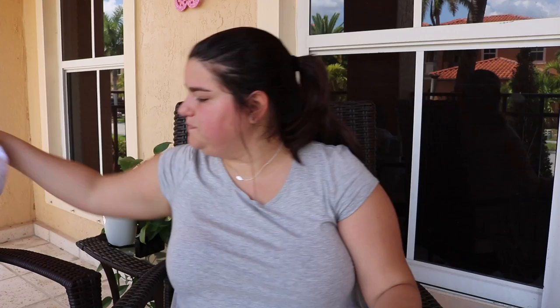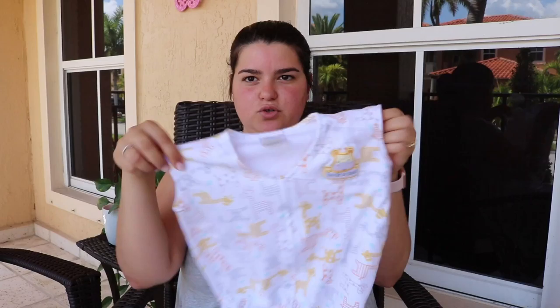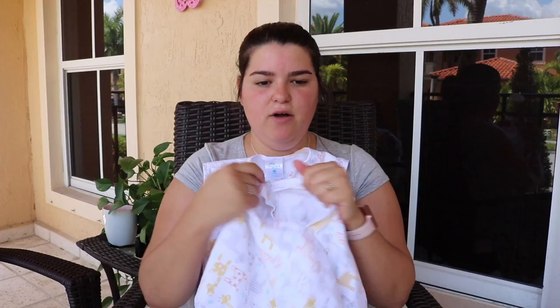Another thing in the realm of clothing is sleeping sacks. Right now this one's pretty big because this is the one that goes all the way up to 24 pounds. I love these. These are from the brand Halo, but I know other brands do make them. I've always bought the Halo ones, and I have a ton of these in different sizes. It looks like a little short sleeve shirt. Their hands go in here, their neck goes here, and it has a zipper down here. So in the middle of the night, when you need to change your diaper, you unzip from the bottom and just get their feet out, and you don't have to unclothe baby completely.